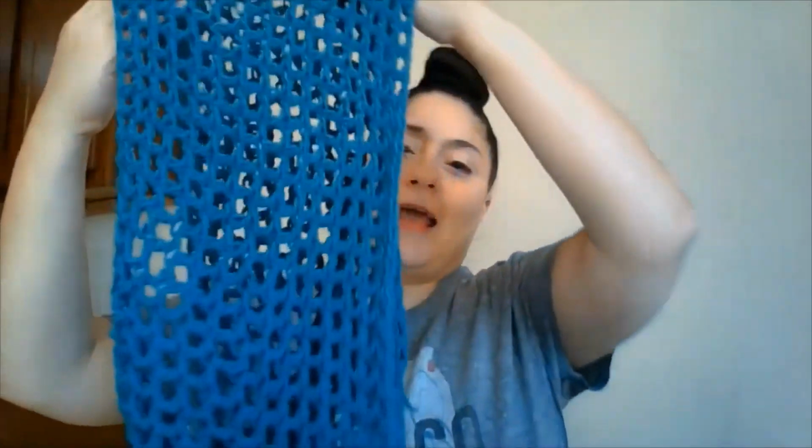Boy, I really loved working with this yarn. This is made in Taiwan by a company called Haiku. I don't know how to pronounce that. I know exactly what I'm going to make with this. I will show you. My first yarn that I bought from that store was the same yarn, and it was this color.